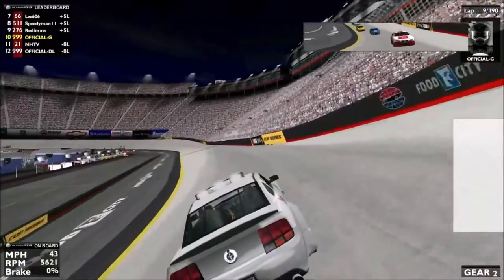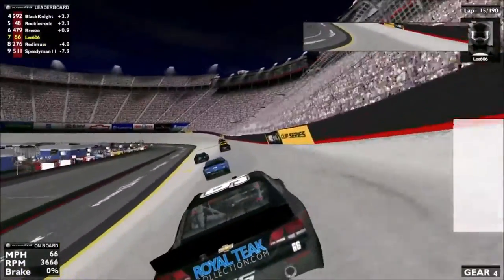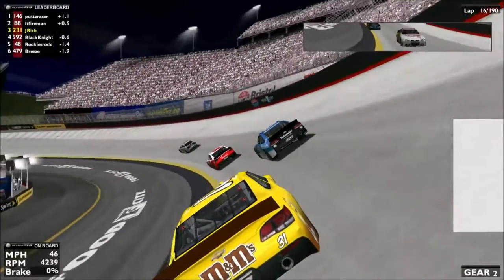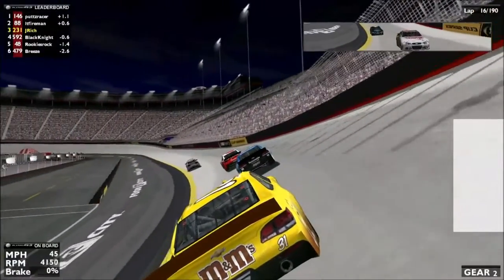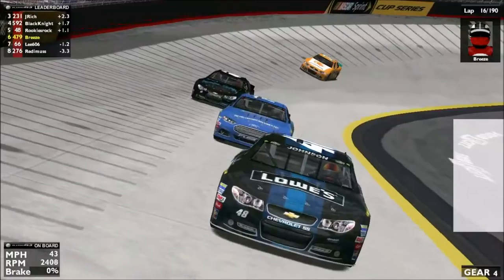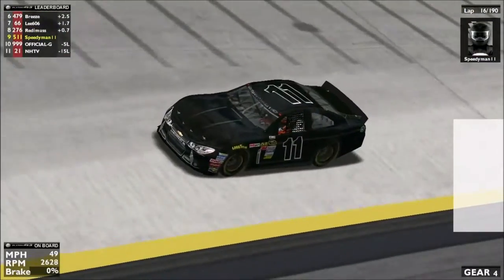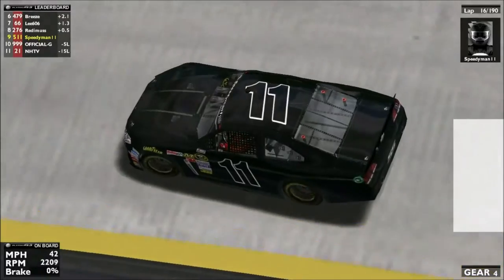There's the pace car. Brandon Messi's trying to catch up to the field. Yeah, I thought he was going to slide up and hit me a little bit there for a second. It takes a few laps to get your tires on the new one. Speedy Man 11 in the ninth position. Unusual to see him this far back, but it's early yet in the race.